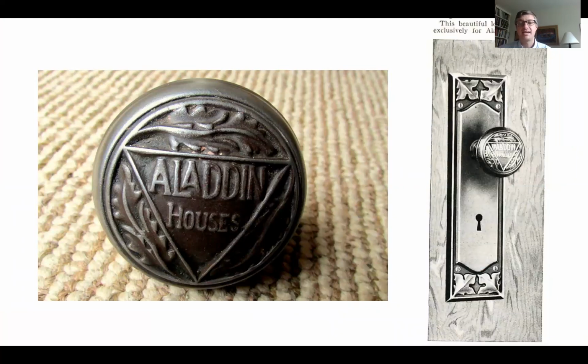Sometimes the name of the kit house manufacturer is actually incorporated into the hardware, such as this fantastic doorknob from an Aladdin house. Now, this is a pretty clear indication that it's an Aladdin kit house, because Aladdin did not sell its parts separately the way Sears and Montgomery Ward did.